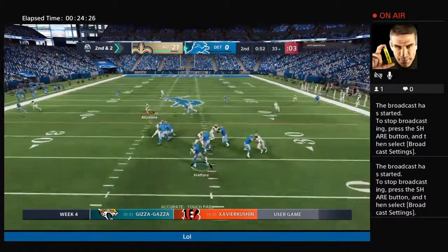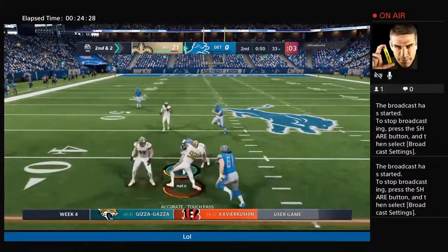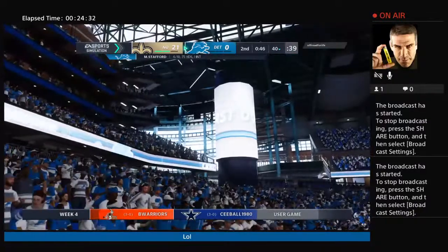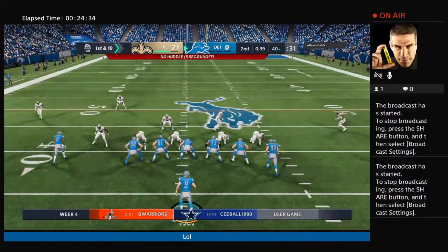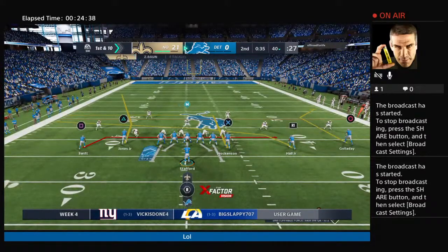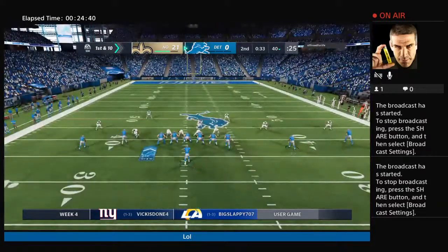Throwing again on 2nd down. Stafford, this into the hands of Marvin Hall, complete. And he'll bring it up here to right at the 40-yard line. 7 yards there and a first down. 1st and 10 at the 40-yard line.